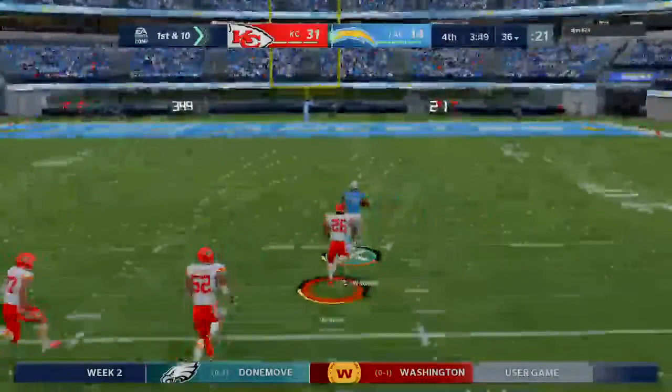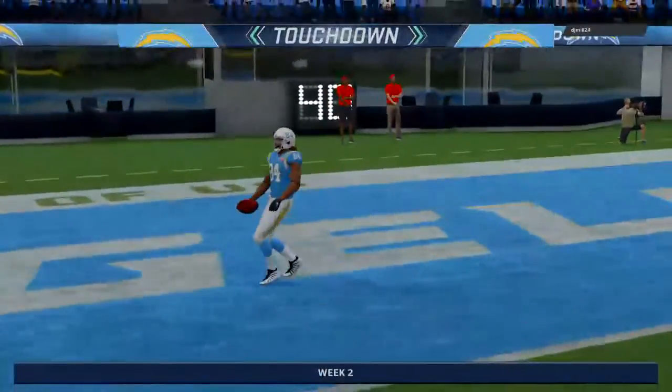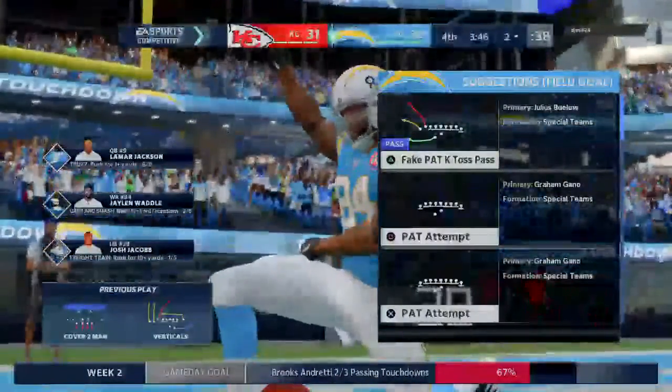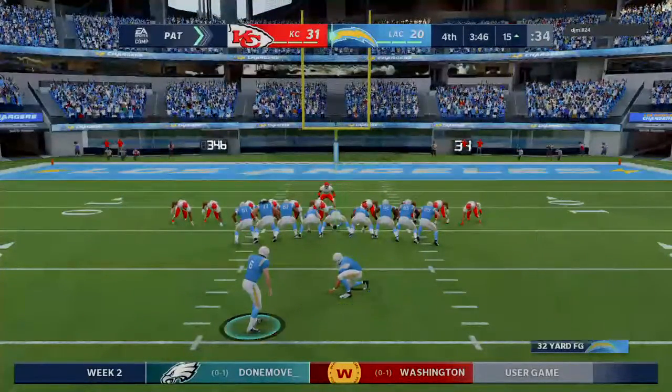Now, man, open down the middle of the field. Taking it right down Broadway. Touchdown, LA. Big play there. His 2nd touchdown of the afternoon. And the Chargers are able to close the gap just a bit.